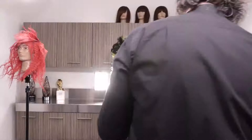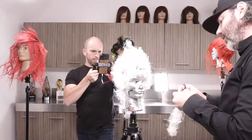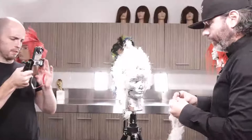Got another question. Are you using 100% synthetic hair or a blend? This is all done with synthetic hair. When it comes to a hair sheet, I would pick one or the other: if you're going to use real hair, use all real hair; if you're using synthetic hair, use all synthetic hair.